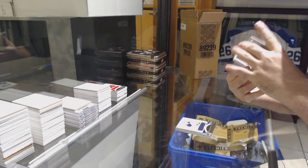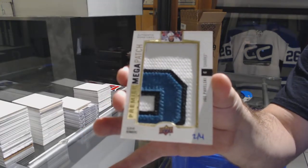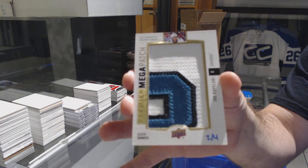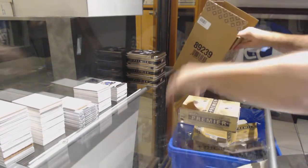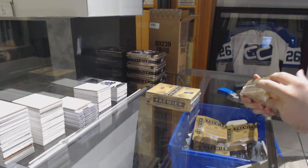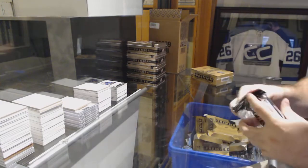Tarasenko. Number 24, mega patch, Joe Pavelski, 2 of 4, Joe Pavelski. And for the Blues, Tage Thompson jersey. Two more boxes, folks. So a mega patch out of 4, mega patch out of 26, the Owen Tippett booklet, and we still have 2 packs to go. I would say this looks quite dandy right now.